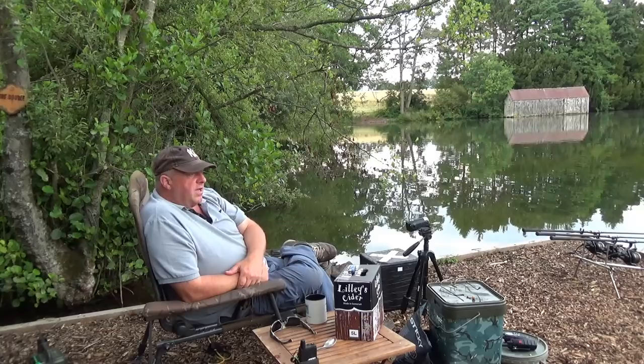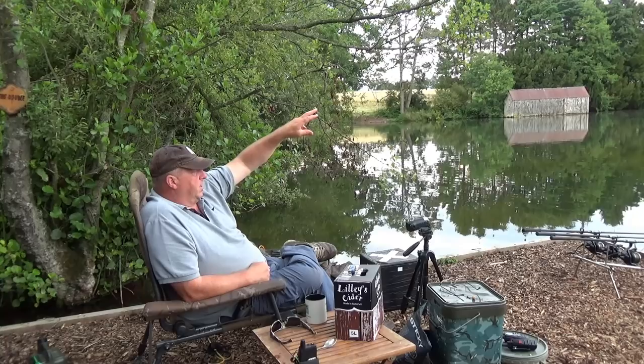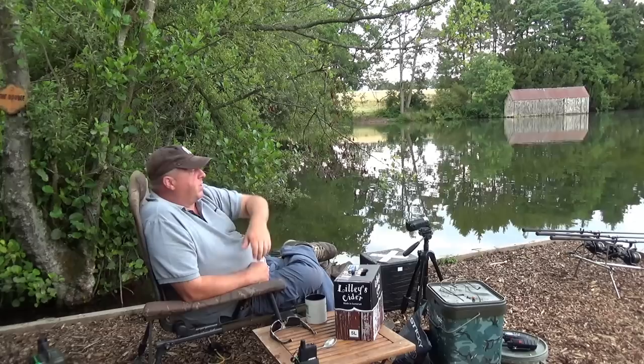Well, we're currently on this location here. Our advice was fish 9 wraps out during the day, but as the evening comes in, push it out to 12 wraps, and allow the fish to come in. For some reason, we're just going to try that tonight, see how it goes and work on those tactics.